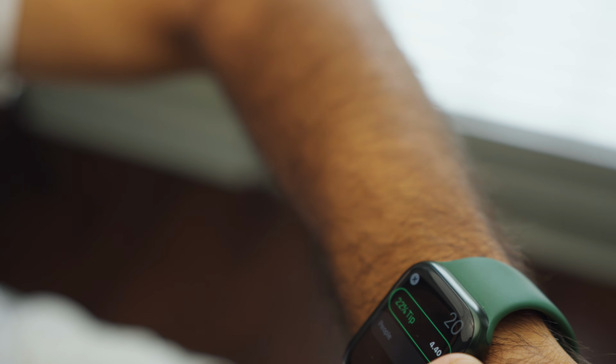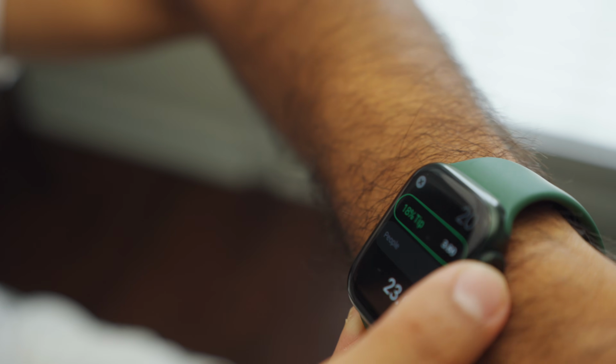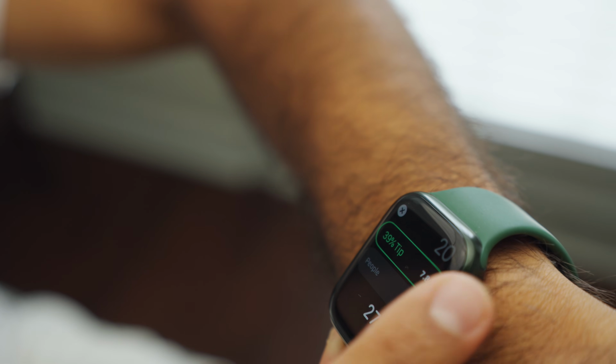And also, the calculator app on the Apple Watch can actually calculate the percentage you want to tip for whenever you go to restaurants or you just want to tip people.